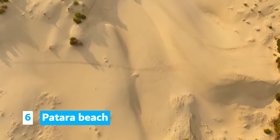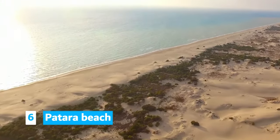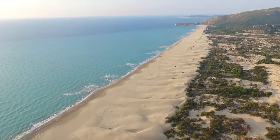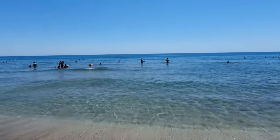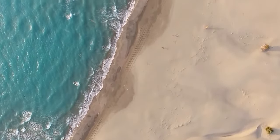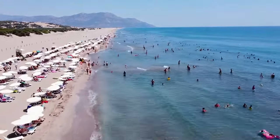Number 6. Patara Beach. The 12-kilometer long beach is famous for its gorgeous sandy beach. With so much fine, honey-yellow sand, Patara Beach is more like a desert than a beach. This is what makes it so unique.